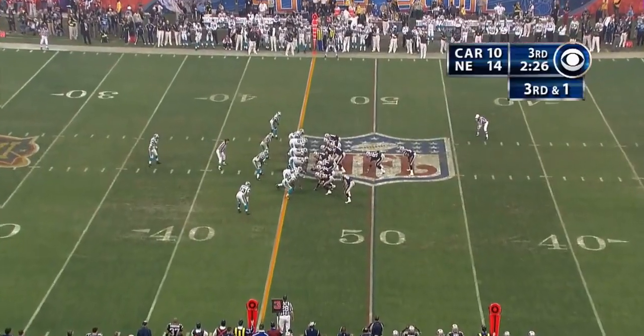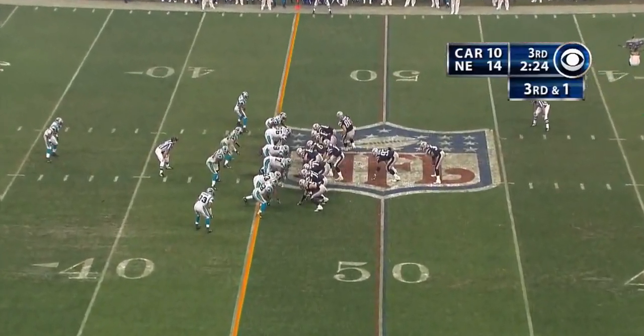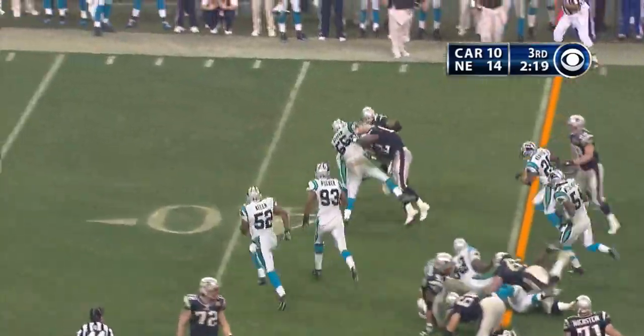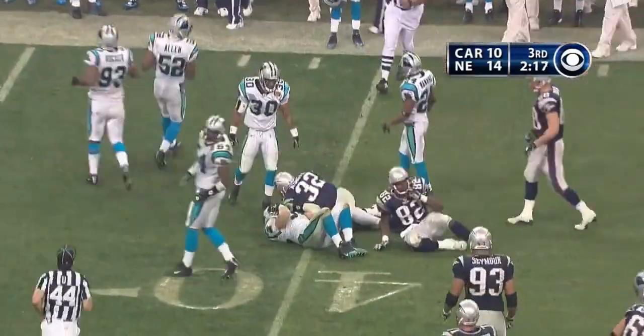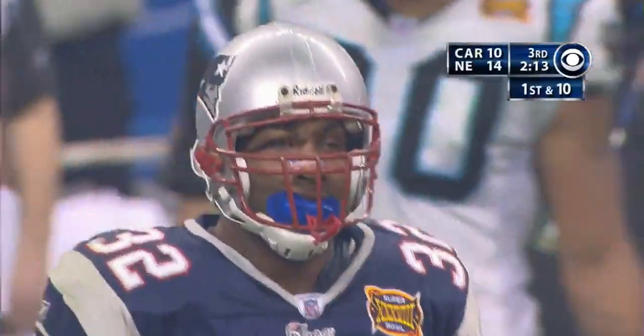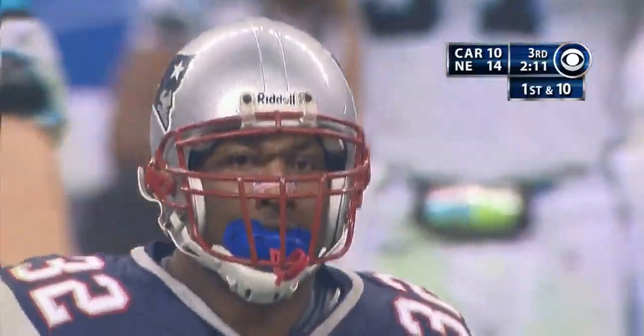Short yardage package. Vrabel and Seymour into the backfield. On 3rd and 1, Smith, right side. Looking for running room, has the first down and then some. Inside the 45 to the 40-yard line of the Carolina Panthers. It's a first down as we come up on 2 minutes to play in the 3rd quarter.